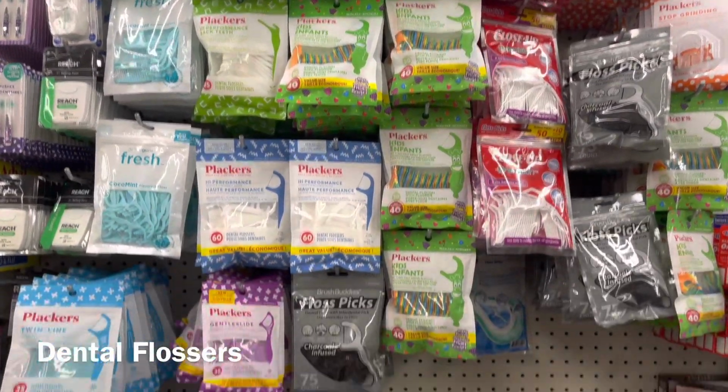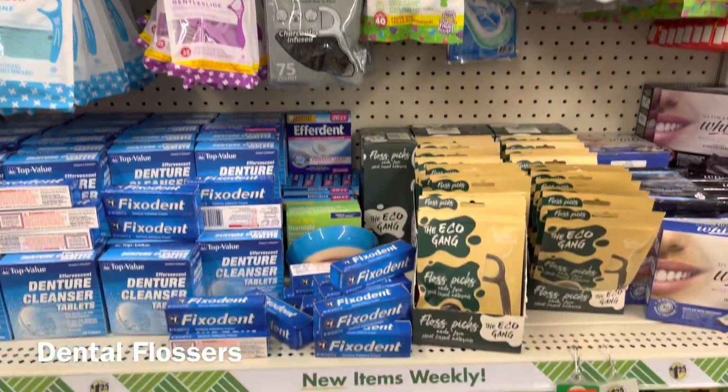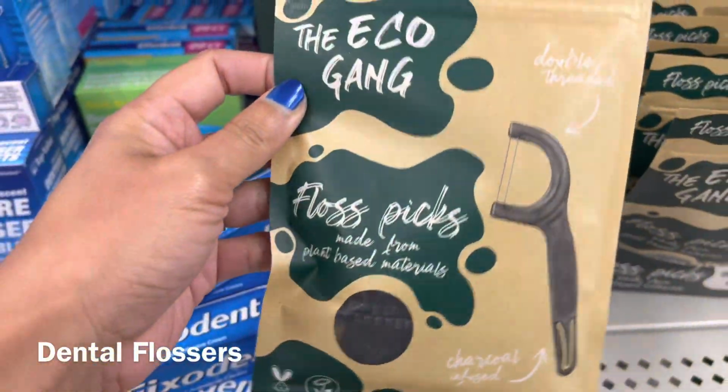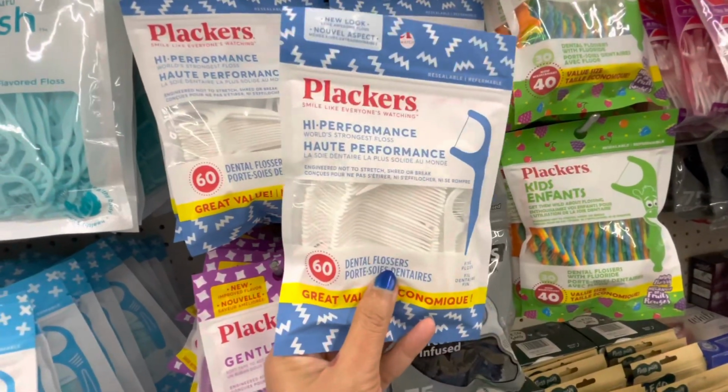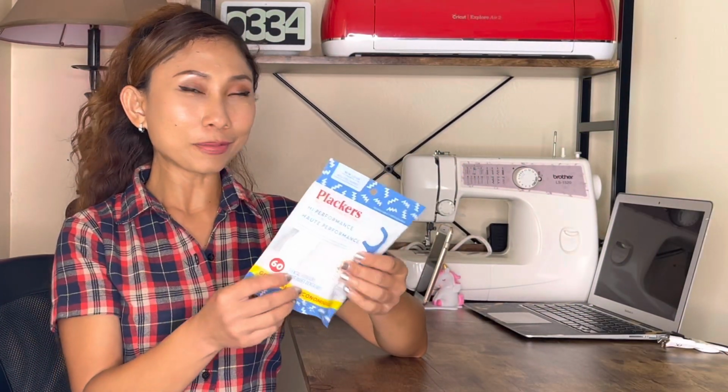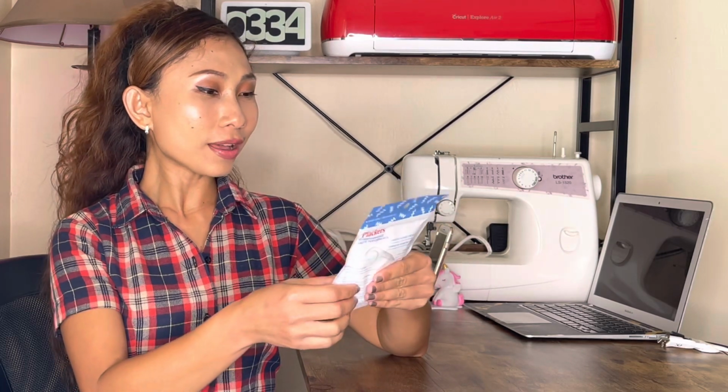As you know, I love my dental flossers. Dental flosser is my best friend. And this time I found white colors, doesn't really matter. And I like the single one, the double one sometimes gets stuck on my teeth. So yeah, I think it's the best product at the Dollar Tree so far. I don't know, probably I'm biased, it's just my best friend. I love it.